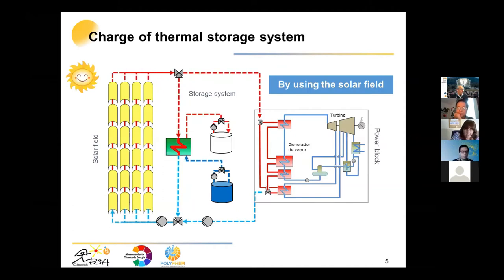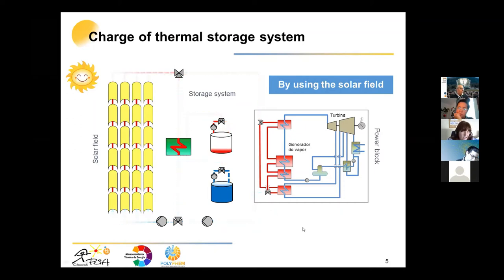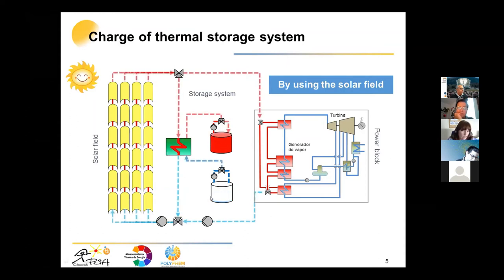So how does a thermal storage system work? We have a little example here for this indirect storage system. When we have solar irradiation, we use the solar field for charging the thermal storage. You can see here the two tanks: one with cold salt and another tank that at the beginning is empty. When we charge the storage, we move the cold salt through the heat exchanger, heat it up with the heat transfer fluid coming from the solar field, and then the heated salt is stored in the hot tank. You can see that when we charge the hot tank, we empty the cold tank.